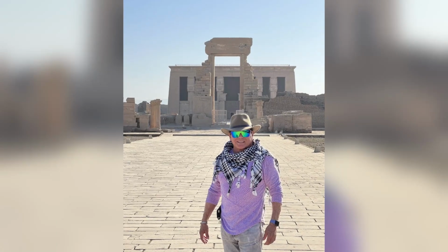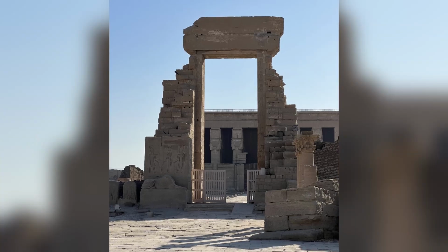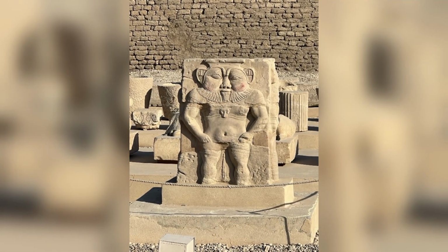Welcome to a journey through the incredible Dendera Temple, a fascinating glimpse into the rich history and culture of ancient Egypt. Located on the west bank of the Nile River, about 4 miles southeast of Qena, this temple complex is one of the most impressive and well-preserved temples in all of Egypt.